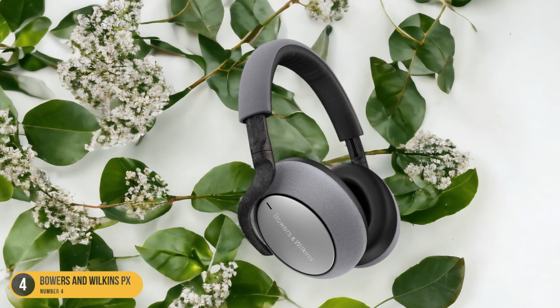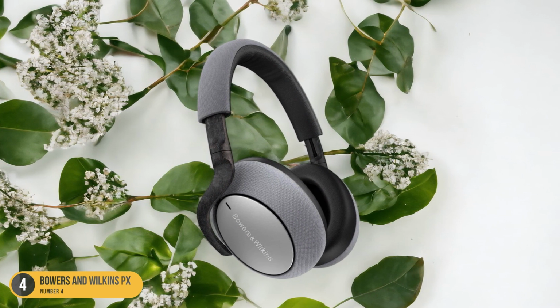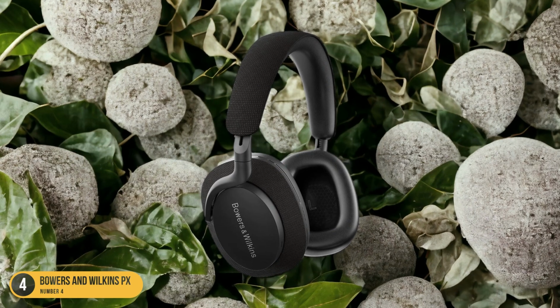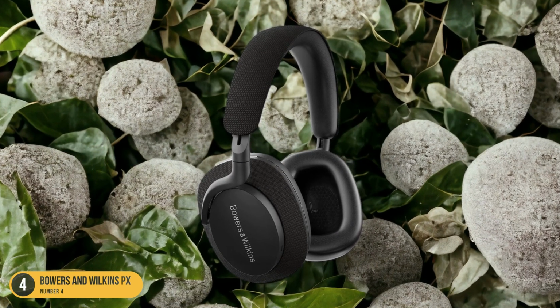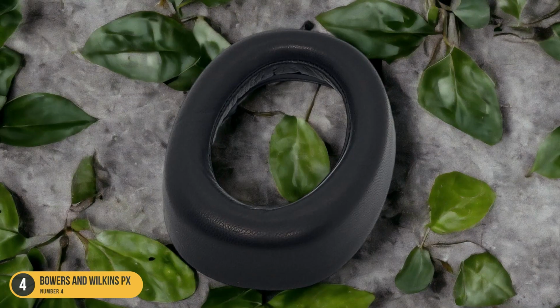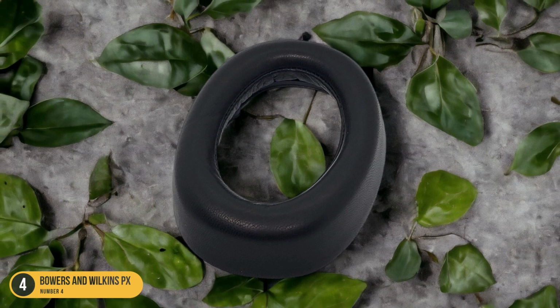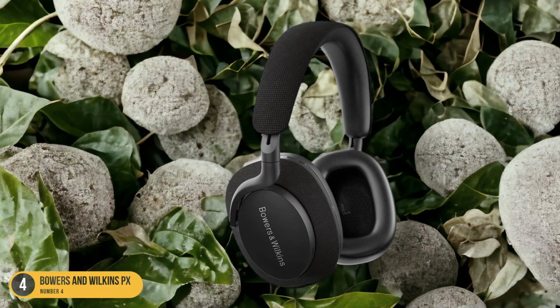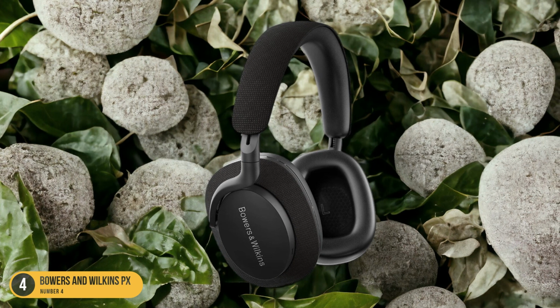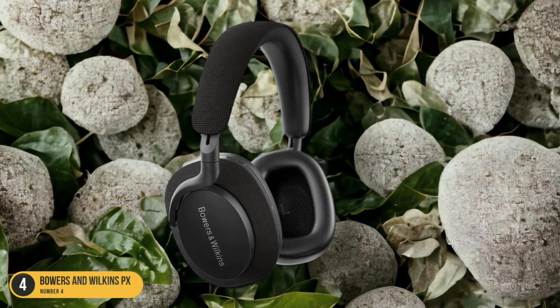With their custom-designed 40mm drivers, the headphones produce rich and detailed audio across the entire frequency range. The bass is deep and punchy, the mids are clear and well-defined, and the highs are crisp and precise. Whether you're a fan of classical music or a lover of heavy bass, the PX headphones will deliver a satisfying listening experience.